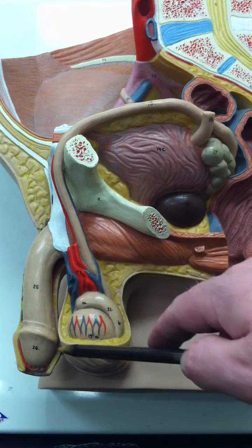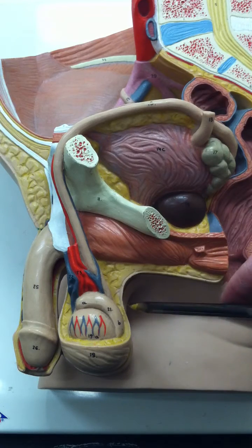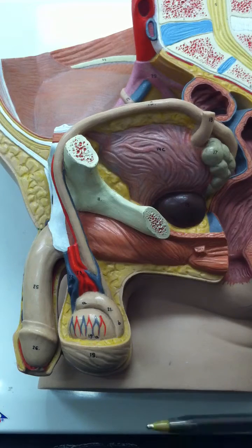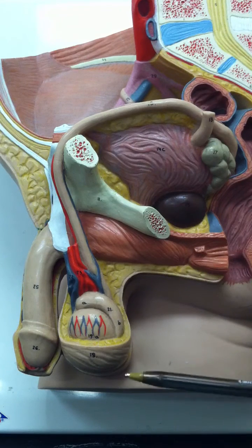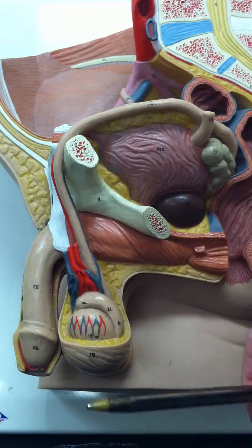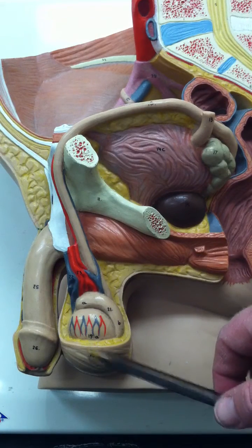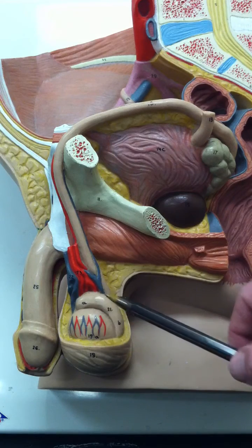Housing both of those structures, as well as the two on the other side, is this structure here, the scrotum, which is a pouch that holds the testes and epididymi a little bit away from the body so that the temperature is a little bit lower than body temperature, which is adequate for sperm production. So scrotum, testis, and epididymis.